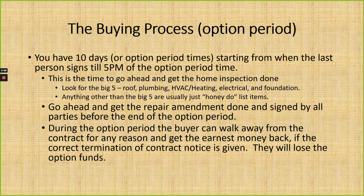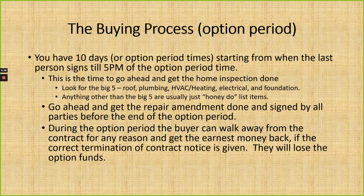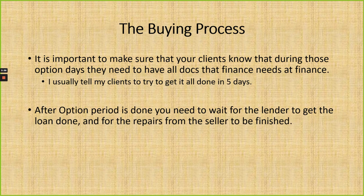So then you get the repair amendment done and you get everything signed, and the repairs have to be done before the end of, not the end of the option period, but the end of the contract, before closing. So you have to have the amendment signed before option period ends, but the repairs don't need to be done until right before closing. So again, during that option period, 10 days or whatever days it is, the buyer can quit the contract for any reason and they get their earnest money back. They will lose their option funds.